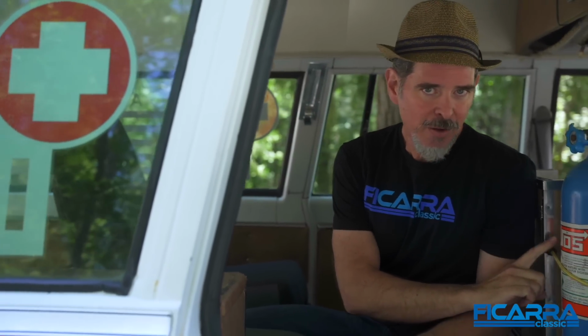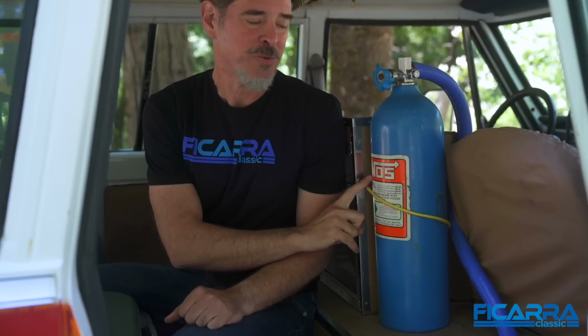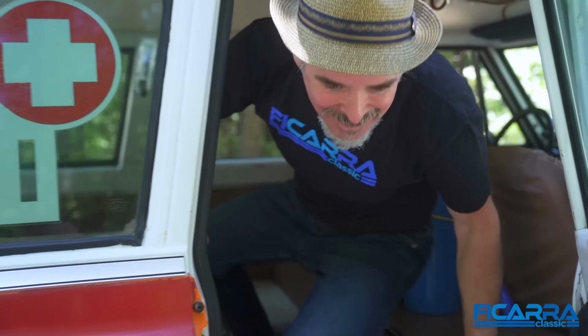The nitrous bottle, for those who are very observant, not functional, put in here by Matt just to freak people out, and it works great because everybody thinks we've got NOS on this old ambulance. So that's about it. That's our awesome Cannonball ambulance.